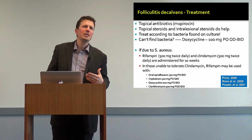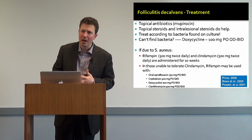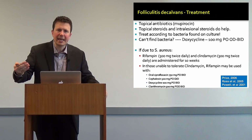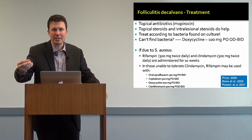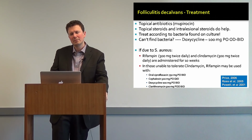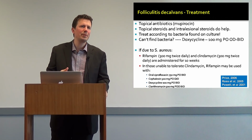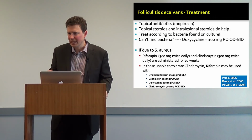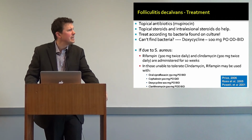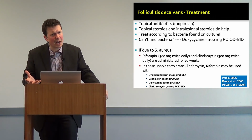Sometimes we will consider clindamycin with rifampin, and there's a lot of evidence to support these 2 antibiotics at 300 milligrams twice a day for 10 weeks, and then repeating it again, 300 milligrams twice a day for 10 weeks, and if the disease is still present, completing a 3rd cycle. Early studies have suggested that clindamycin and rifampin can help many patients with folliculitis decalvans. Of course, the prolonged use of clindamycin does increase the risk of GI side effects and serious diarrhea.